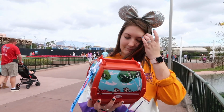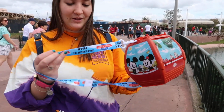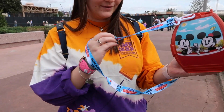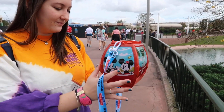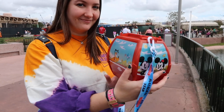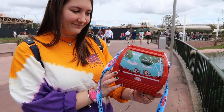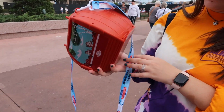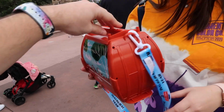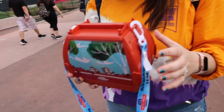Also, we stopped after Mouse Gear to get the Skyliner popcorn bucket. Inaugural year. Yeah, so it says inaugural year on the lanyard, since the Skyliner is new. But yeah, I'm not the biggest Skyliner fan. I enjoy riding it. I'm just jokingly anti-Skyliner because I like the monorail more. But I like this popcorn bucket. I think it's hilarious. And you eat popcorn out of the top. I don't know. I like it.